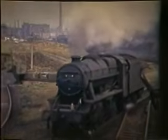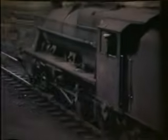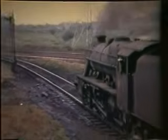48684 goes off shed by the coaling stage on the 18th of April 1968. The cab side numbers are just visible. The fireman is building up his fire. In 3 weeks she would be coaled, withdrawn and forgotten on the closure of the steam depot on the 6th of May. Today the M63 passes right through the shed site.